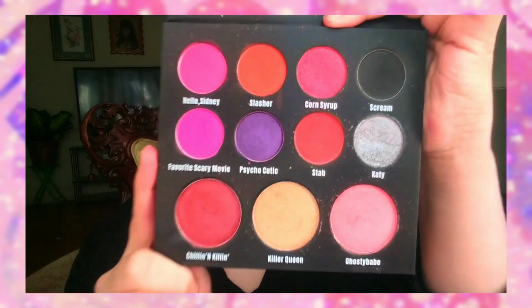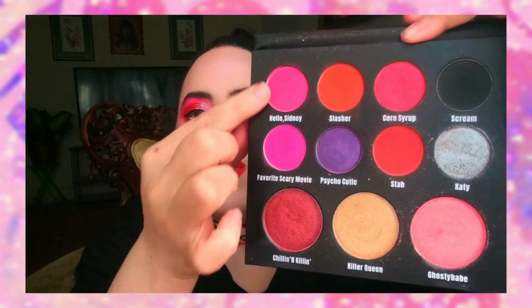And this is what it looks like right here. The colors. I feel like these two are kind of similar, but that's okay. This is a berry purple. It's a hot pink, a bright orange, a red-orange color, and a deep purple. The quality in the palette is good. And the colors are pigmented and buildable. The black is not that pigmented, but you can build it up to be pigmented.